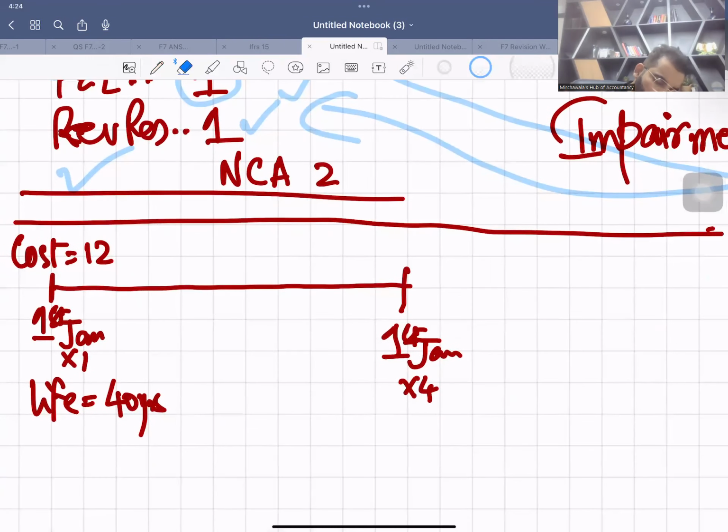12 divided by 40. What will be the per year depreciation? 12 divided by 40 will be per annum, multiplied by 4, because the gap is 4 years. So the depreciation will be 1.2 for 4 years. 12 minus 1.2, so the NBV at 31st December X4 is 10.8.